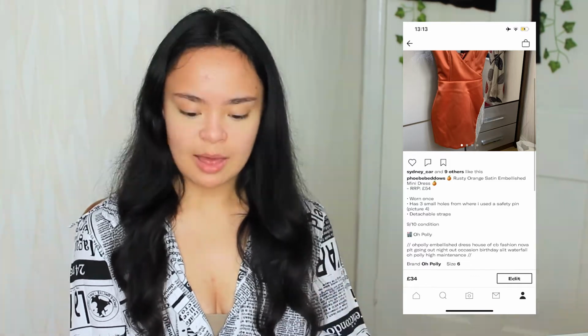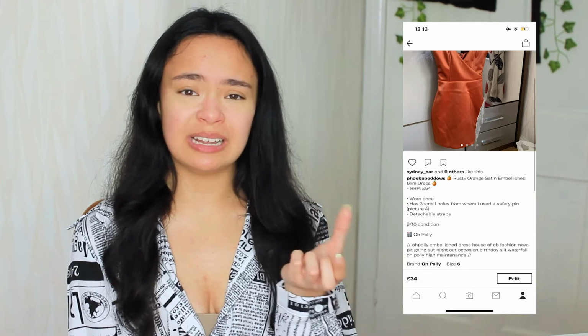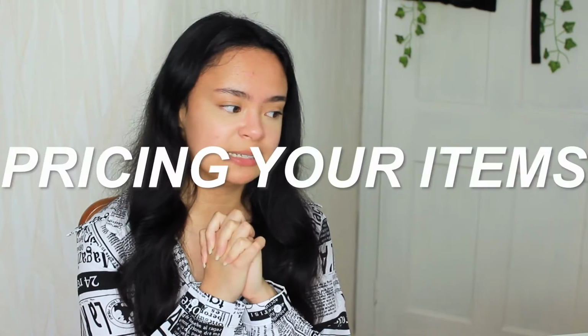The holes. And then I've got where I got it from, Opoly, and then a little section at the bottom with the tags. I've also got House of CB in the tags and Fashion Nova, just because those are similar brands. So how are you going to price your item?